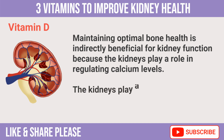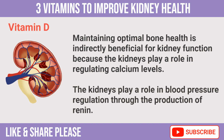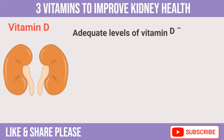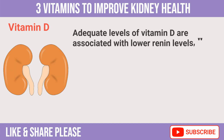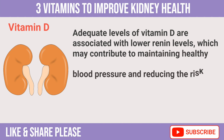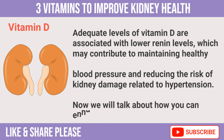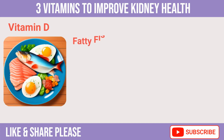The kidneys play a role in blood pressure regulation through the production of renin. Adequate levels of vitamin D are associated with lower renin levels, which may contribute to maintaining healthy blood pressure and reducing the risk of kidney damage related to hypertension. Now we will talk about how you can enhance your vitamin D intake.